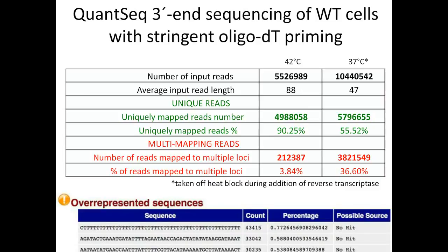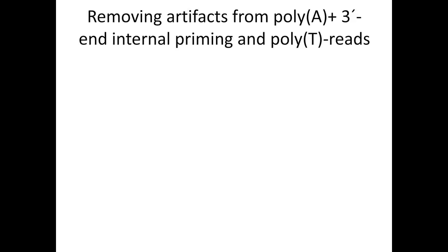In this case, there was one sequence that popped out to us, which was a large stretch of T's. We're not sure exactly the source of this particular artifact, but it may be due to slight contamination with a read 1 primer that does not contain the poly-A tail.